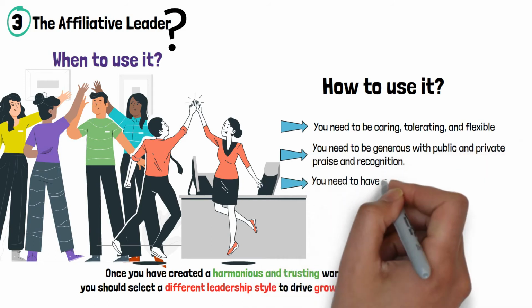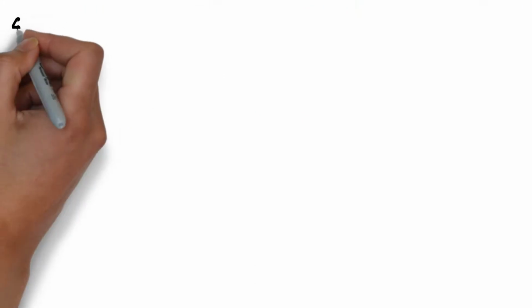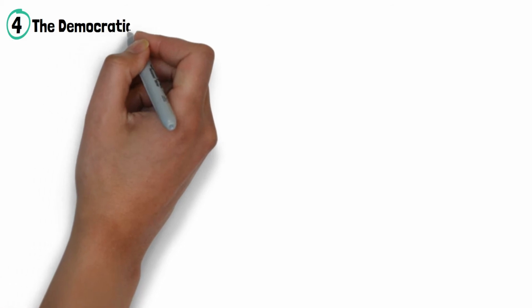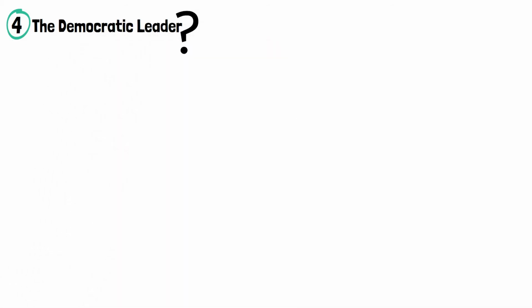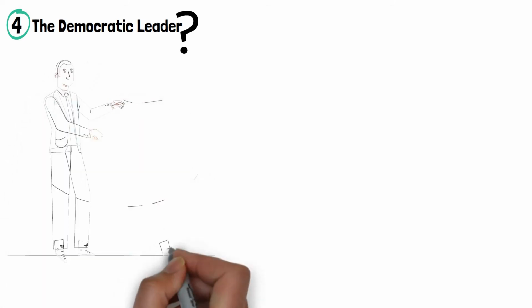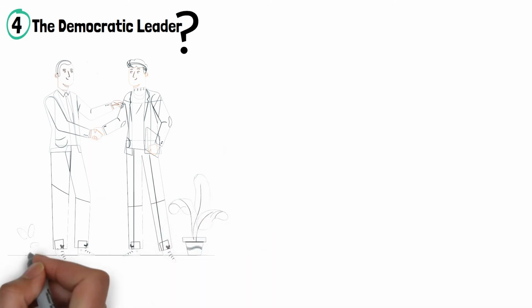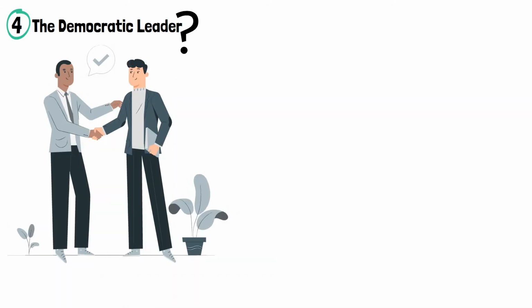You need to have an open mind and are willing to be vulnerable with others. Leadership style number 4, the democratic leader. What is it? Democratic leaders focus on building consensus to reach a decision or agreement. This style of leadership allows team members to participate and share the role of leadership. Therefore, it's also known as shared leadership.